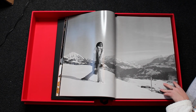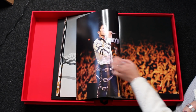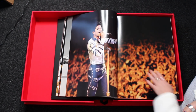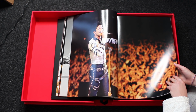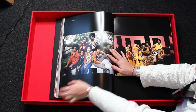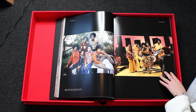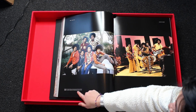I absolutely died for these double spread pictures like this. Oh my god, how beautiful is he? Come on. Okay, I'm just gonna skip through and go to a chunk of a page here. Oh my god, Child Star, Jackson 5, what have we got?